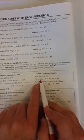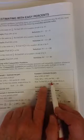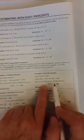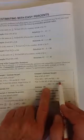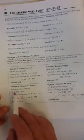Example number 2. What is 26% of 392? So in this example, the 26% has been changed to 25%, and the 392 has been changed to 400. And to find 25% of a number, remember, 25% of a number is the same thing as dividing that number by 4. So our 400 divided by 4, we can easily get the answer 100. All right, one more example.